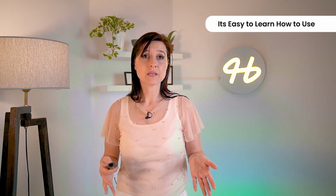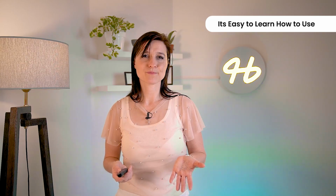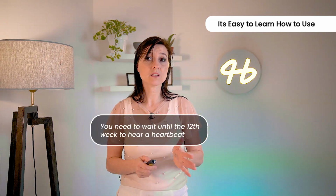I understand how some colleagues can disagree with a mom using a Doppler because they worry that she can mistake the sounds of gas or movement of the baby for a heartbeat, and this can cause unnecessary stress on the new mom. However, learning how to use a fetal Doppler is not hard at all. Once you recognize your baby's heartbeat, it's very difficult to mistake it for another sound. Remember that in many cases, you need to wait until the 12th week to hear a heartbeat.